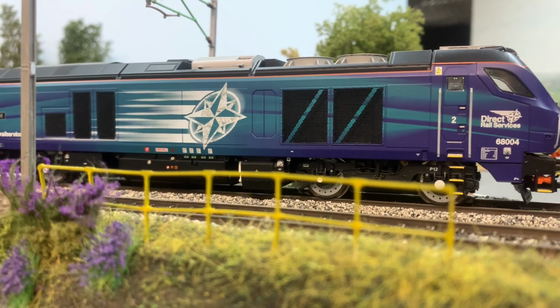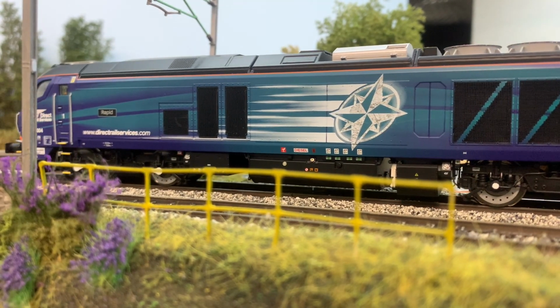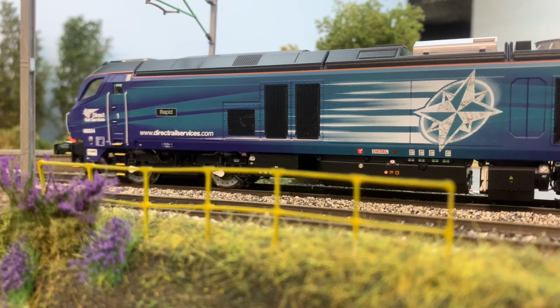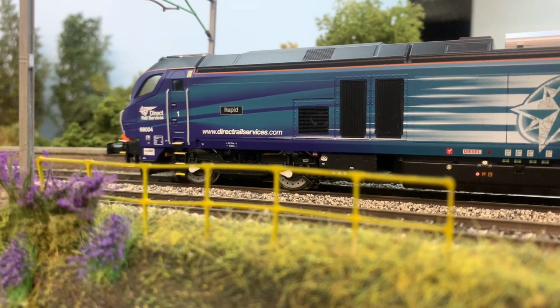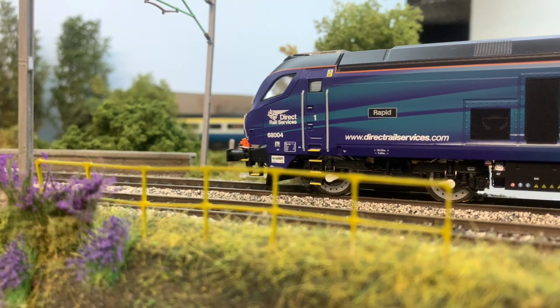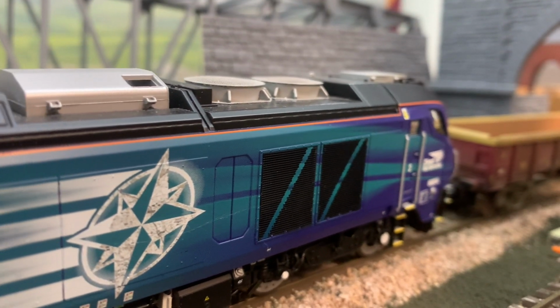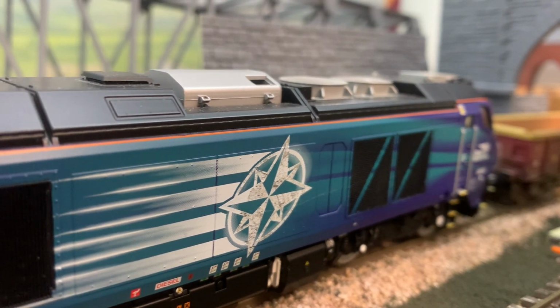Well, I think I've waffled on long enough. Please let me know what you think about the way forward, with the idea of building a little depot. I mean, I've got quite a few Class 37s knocking about now, and I just thought that's sort of the perfect little depot to keep some interest in the hobby going while I'm moving on.